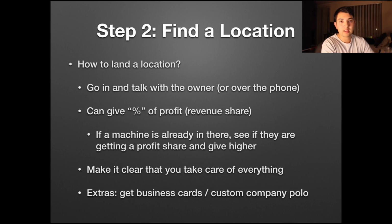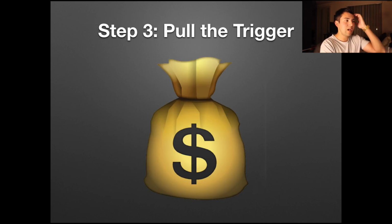It does help. I can kind of vouch for that. So step 3, it's honestly just pulling the trigger. After you've found a location and you have the machine, it's just pulling the trigger. You just got to buy it. You're not investing a lot of money. If you can't invest $100 in a machine with some stuff inside of it, like the candy or whatever you do, you're probably meant for entrepreneurship anyway. So honestly, that's what I've noticed about any business. You just have to pull the trigger.